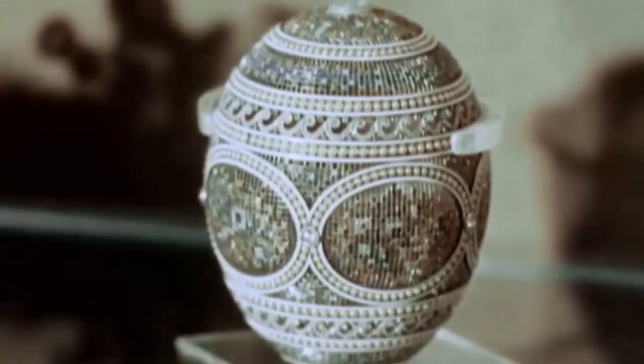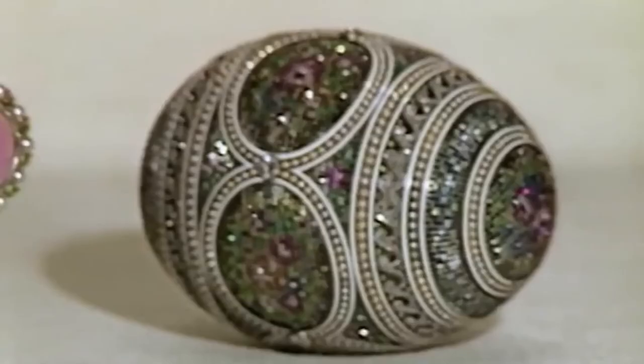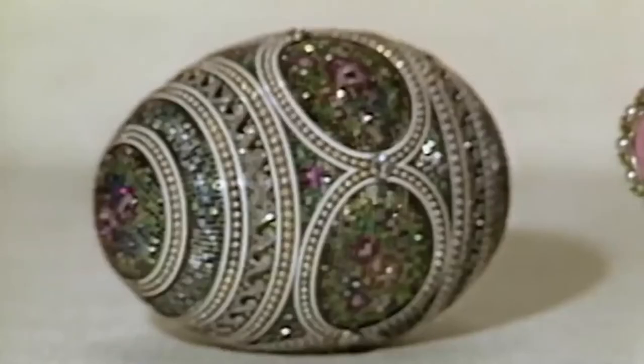And that's what the egg looks like. So it's a lattice work of platinum, and into that platinum are inset all these different precious and semi-precious stones, creating this wonderful image of the egg.